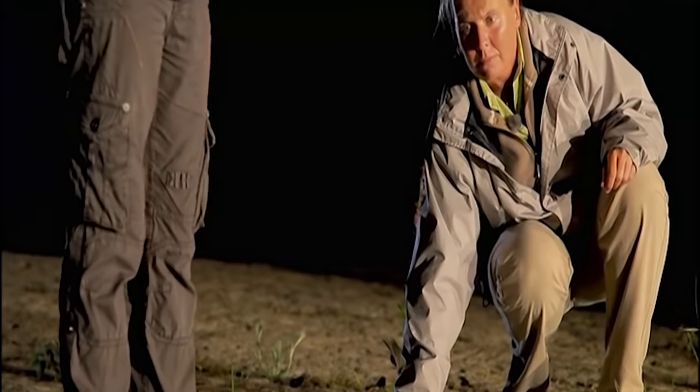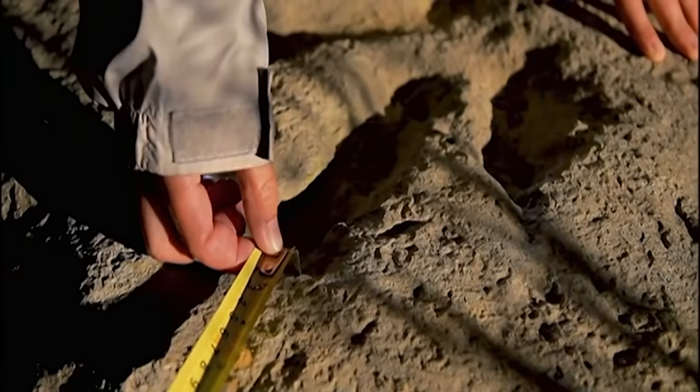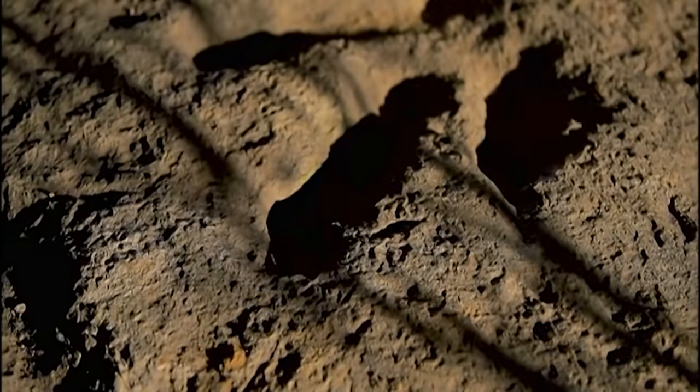These scientists are about to solve the mystery. It makes it tangible. The mists of time are dispelled for a moment and you really feel you missed something special here 140 million years ago.